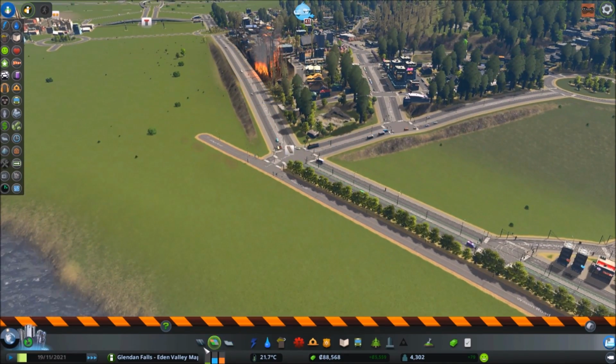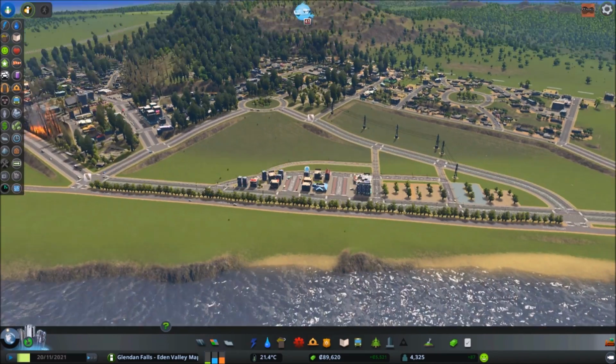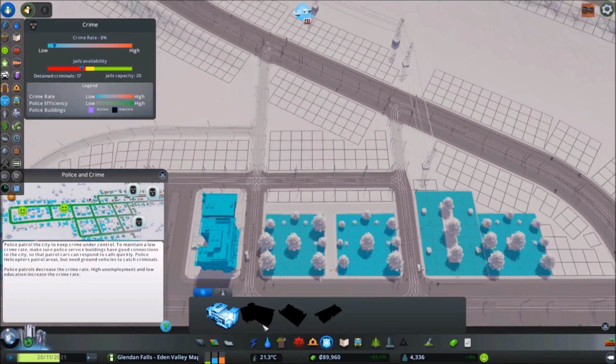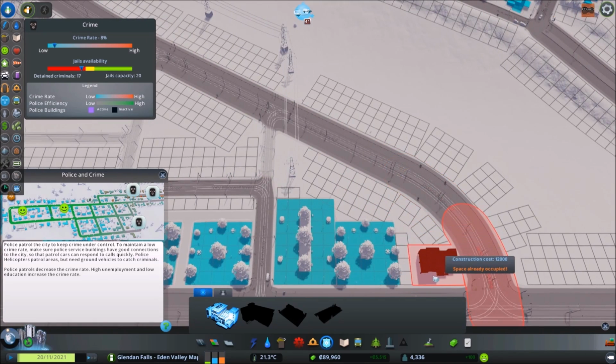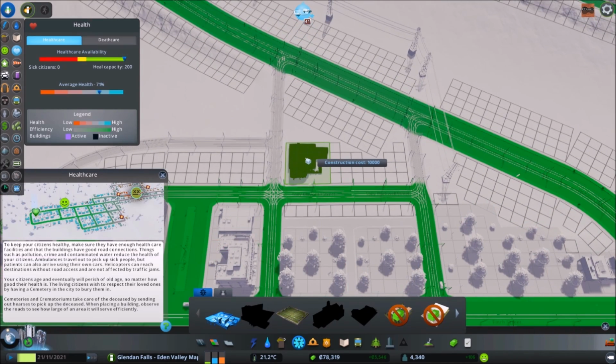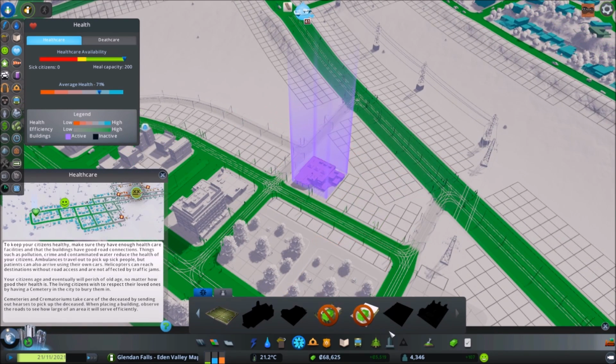And goodness gracious me, these fires. Why, howdy. Well, we'll just have to pretend they're not happening because we can't really deal with them right now, unfortunately. Alright, so a police station down here, just as far as services go, and then maybe a clinic. Kind of give people a reason to come on down. And then when we can afford it, it'd be cool maybe to put one of the gyms or something down here as well.